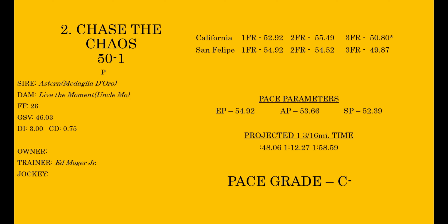Chase the Chaos, number 2. That California Derby was on synthetic, so those pace numbers are represented by the asterisk, to tell you it's on synthetic. But for comparison, I put the San Felipe on there as well. And you see his dirt form really isn't going to cut it. Any third fraction below 50 indicates the horse is going to have a lot of problems keeping up. I'm fully expecting this Chase the Chaos to be backing up in the stretch. I don't expect him to factor. And you see that projected time, 48, 112, and 158, almost 159.